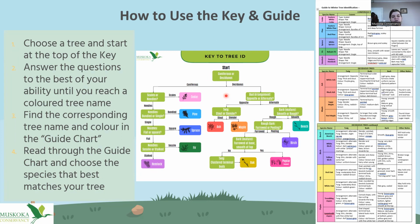So basically, are there needles or are they just twigs and buds? And then you'll answer the questions as you go through and ultimately end up at one of these colored families. So let's say, for example, you're looking at a coniferous tree. So you move down here, scales or needles. Let's say it has needles. Are they bundled or single? Let's say they're bundled. You end up at pine, and it's got this sort of more light blue color.